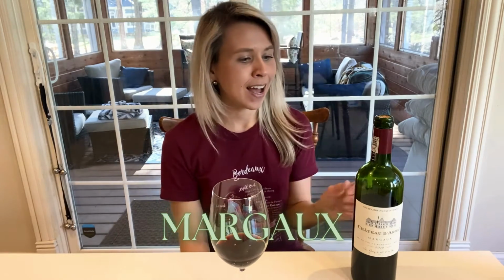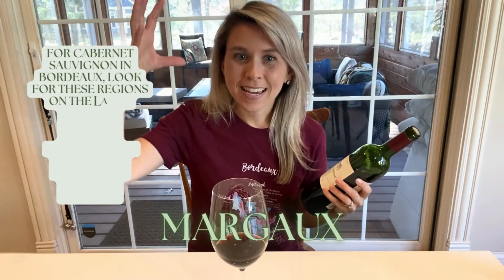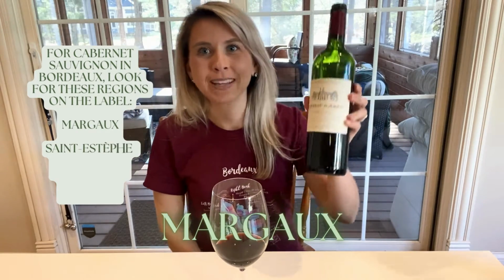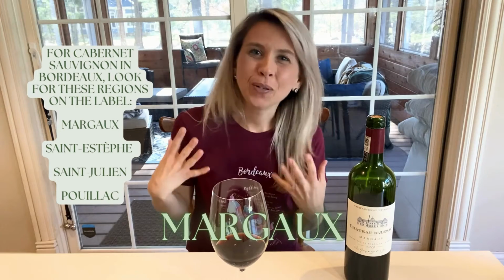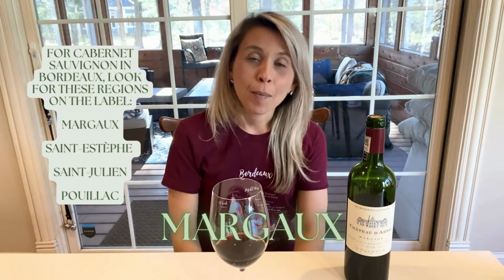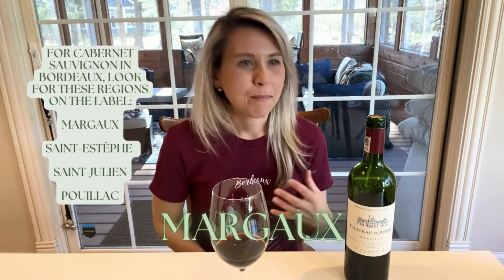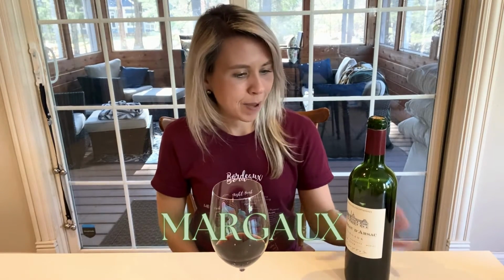varieties in that area. So the best way to know that your bottle is Cabernet Sauvignon dominant is to look for the kind of honed in subregions. That means Margaux, Saint-Estèphe, Saint-Julien, and Pauillac. If you look to those regions, you're more likely to get a Cabernet Sauvignon dominant wine. A lot of wines that just say Medoc or even Haut-Medoc are going to be maybe a higher percentage of Merlot. So this is a Cabernet Sauvignon dominant red from the left bank of Bordeaux.